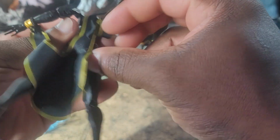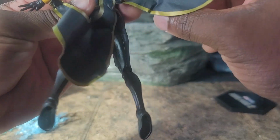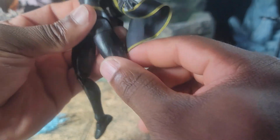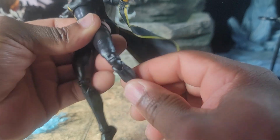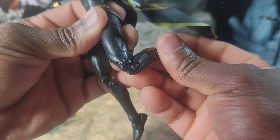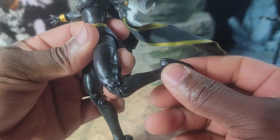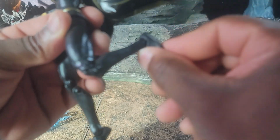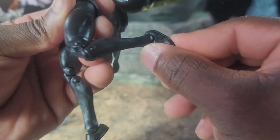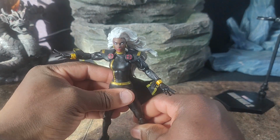Let's look at the butt. You know, she's a female, but you gotta check out their butts as well. And yeah, that's a pretty nice butt for Storm. Storm is kind of skinny anyways. But yeah, you guys, she got normal thighs, and she moves those as well. She got double jointed knees, so that's good right there. But they are limited. They don't go all the way up for some reason. This is how far they can go. And then she also has a swivel at the feet, and then a rocker as well, you guys. So that's pretty good for a Storm character.